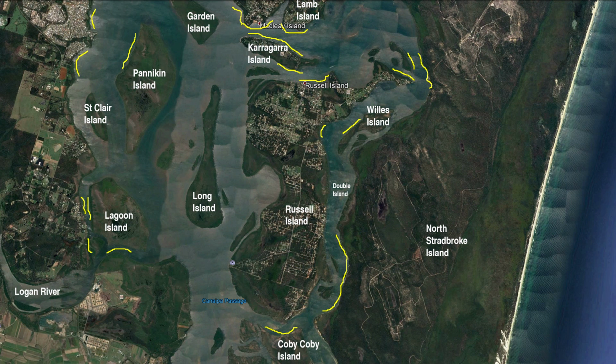Another thing I've often seen when I've been down in this area is blokes camped on these islands. Now, it's always been where there's a particularly sharp drop-off on the island and they can go right up to the shore, and they just pull up to the edge of the island and set up their tent on one of the flat areas where there's no mangroves.